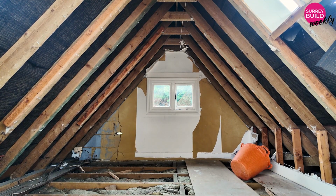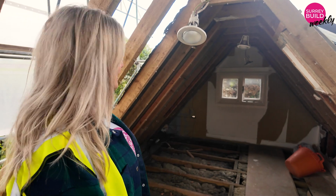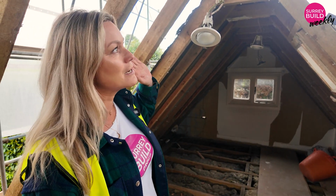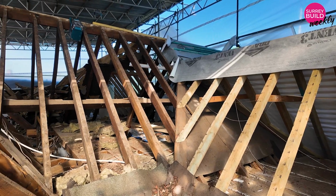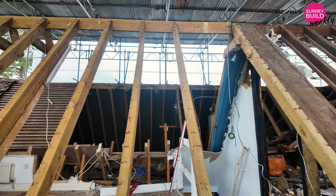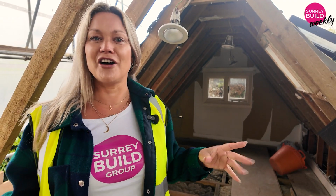So here we are in the same room that I was in last time I was showing you this loft. Obviously, this section's not been stripped, as I explained. We're waiting for the scaffolding to extend the tin hat to give the protection so that we can really get cracking with that bit. The rest of it is really opening up though now, and you can really get a feel for how large this space is and how the loft is going to unfold.